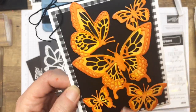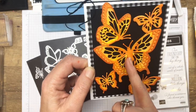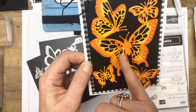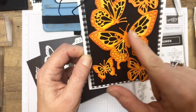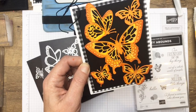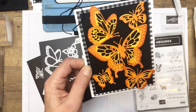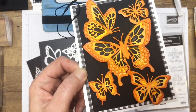I Googled lots of different butterfly pictures, and I'm actually even going to do something different. I wanted this part in the middle to be more yellow, so hopefully today I can remember to keep this center part yellow. We're going to use an Aqua Painter and do lots of layers of color, and I used our Wink of Stella for that middle. Doesn't that look pretty?